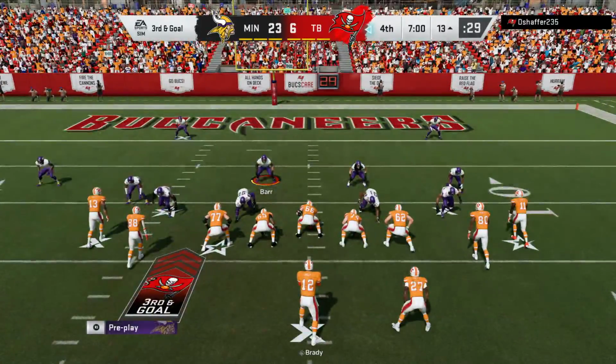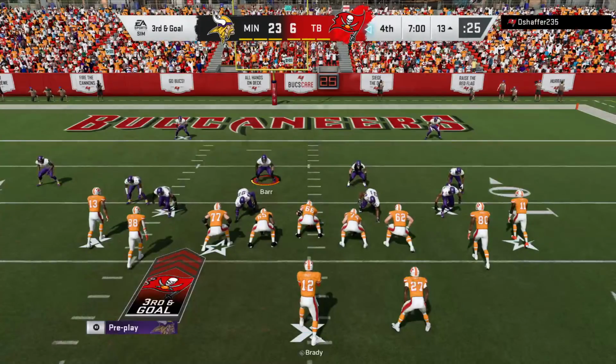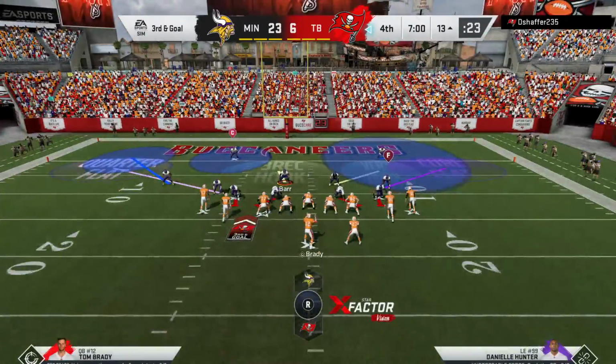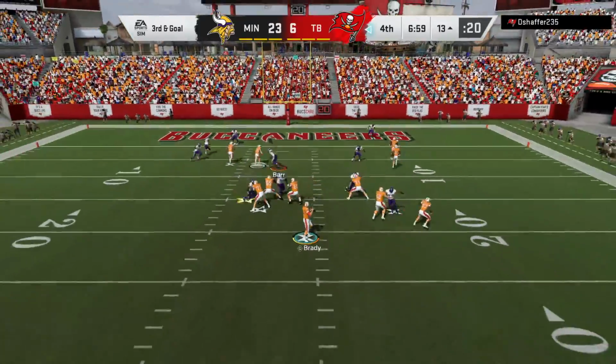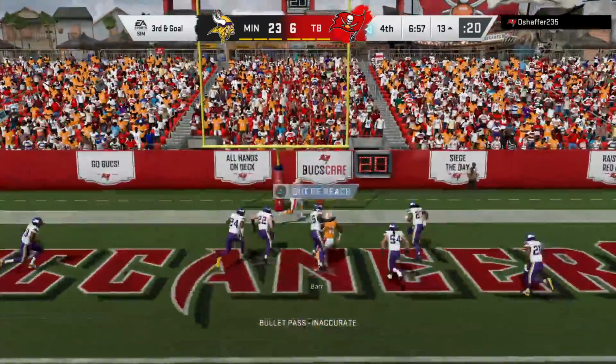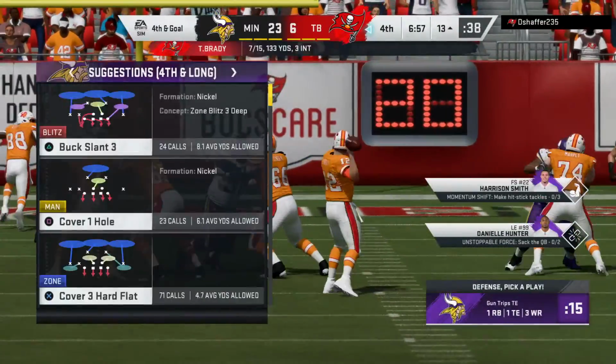55 is my guy. 55. Hey, Zoo. Get that quarterback, D-line. D-line, get that quarterback. Easy. Shotgun now for Brady. Looking end zone, but it's incomplete. Another motherfucker, incompletion.